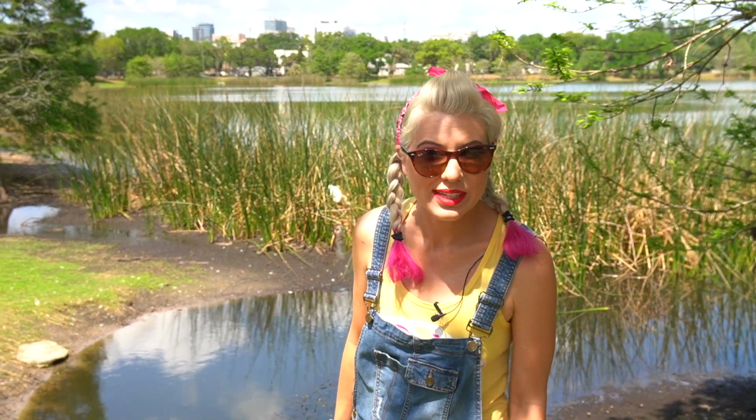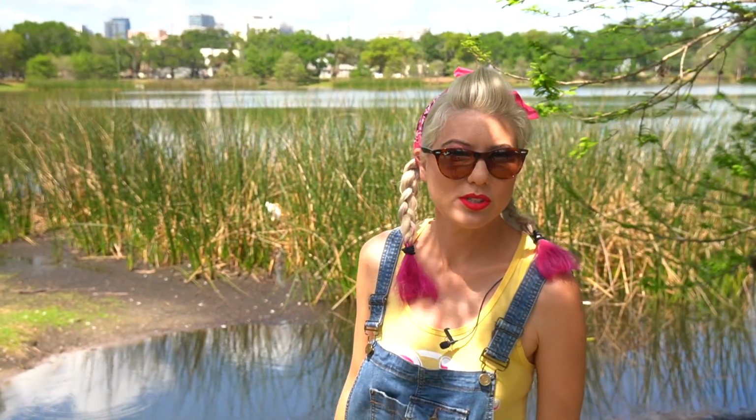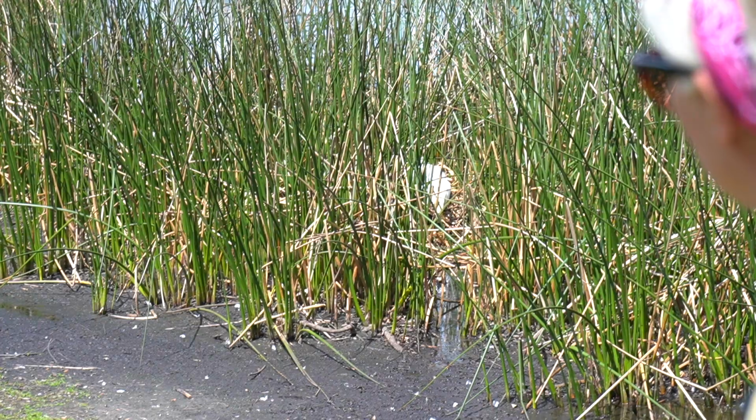I found one. Clearly planning another ambush, probably on the trumpeter swans from the other day. It'll be interesting to see how this unfolds.